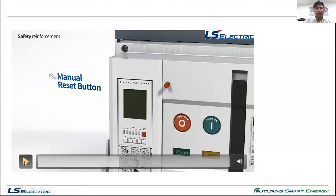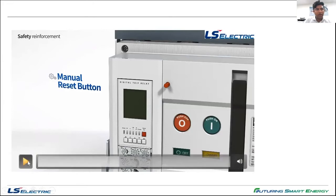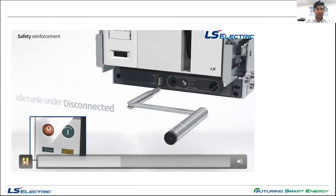Manual reset button. This is when there is a fault, and if you don't want a remote operation to happen, then the manual reset button will ensure that the ACB will not be turned on by remote functions. This is an additional optional feature as well.